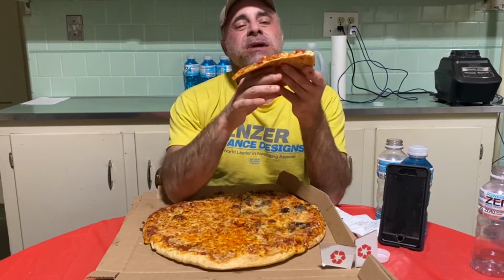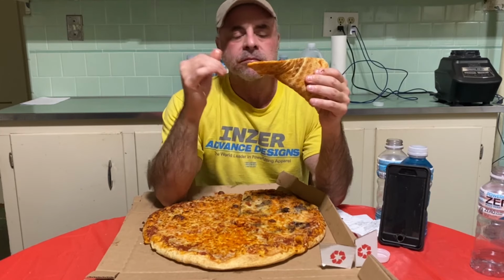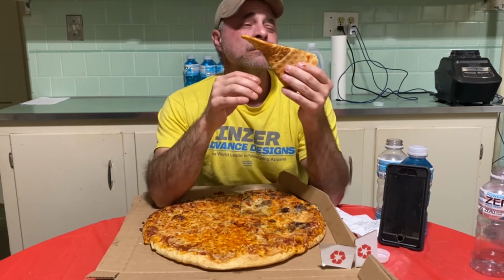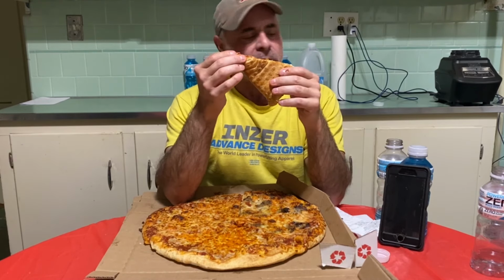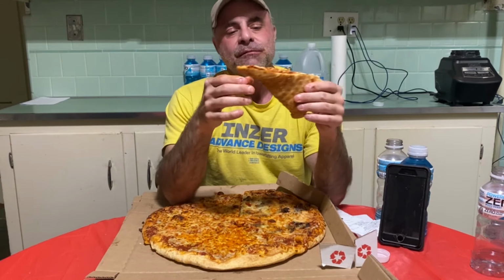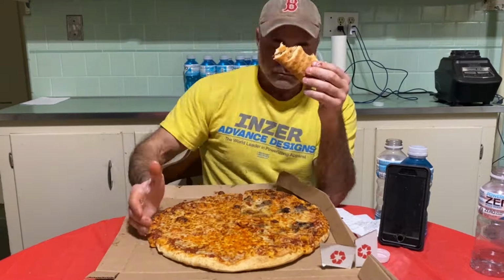The last six pizzas, end of the six pizzas. Some of them are extra large. Some are just large. Do I think I probably can finish this? It would take me a while. Not in an hour. I'm just not in good shape for that. One couple more bites.